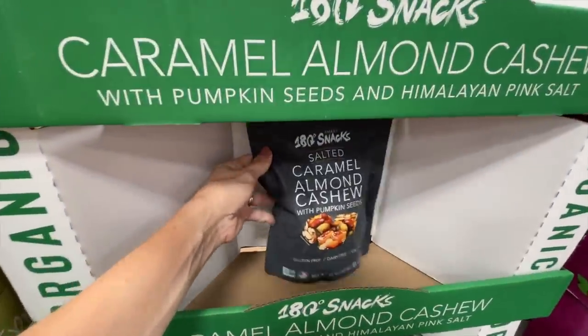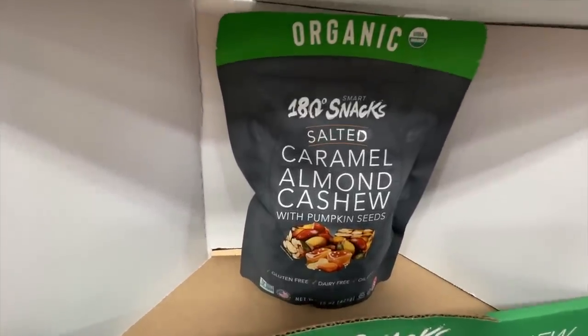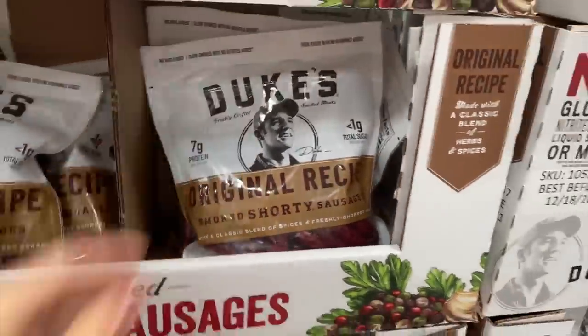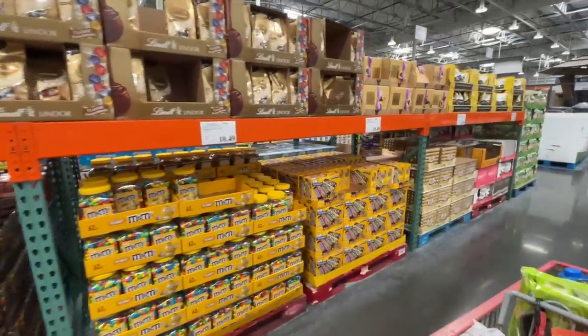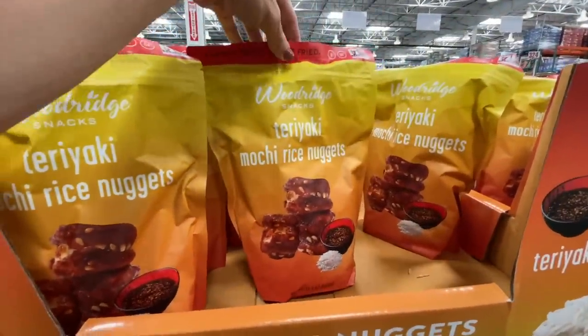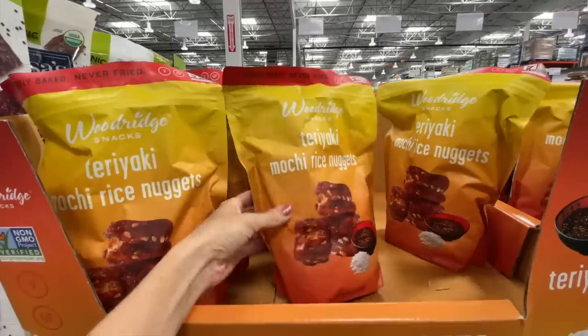These 180 snacks, salted caramel, almond, cashew with pumpkin seeds. Yes, give me all of it. Duke's has some shorty sausages. They're on sale, $7.69. All of this chocolate, just give it to my baby. Give it to me. You know that song? Okay, no, just me. Teriyaki mochi rice nuggets. Those seem very interesting. They're on sale right now for $5.